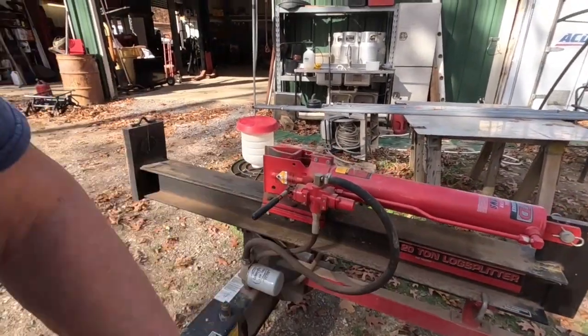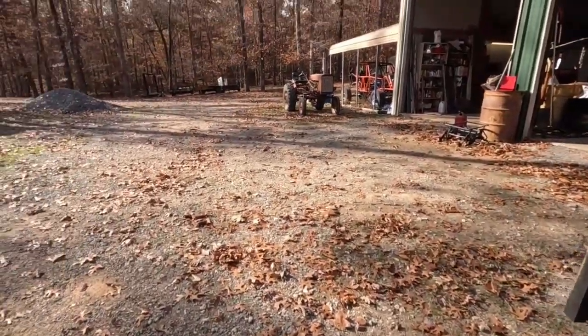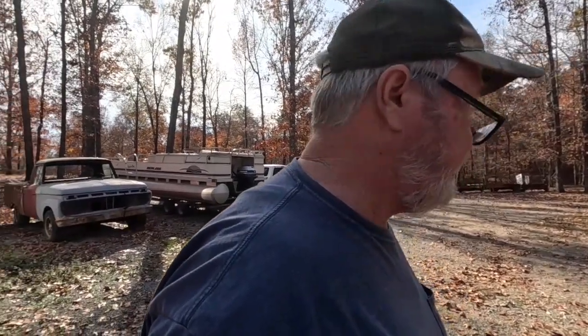Blow off some of the dust. And I'm gonna get that big pile of logs. You know, I took down 10 trees last year. I'm gonna try to get them split up.